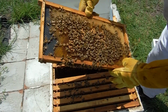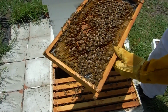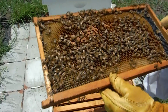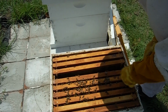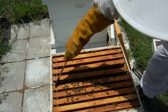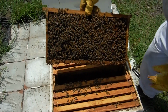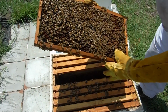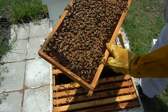Alright. Capped brood, a little bit of pollen. So a lot of good looking larvae in there. But once again, there's no honey. No massive amounts of bee bread like you usually see on these hives. Capped brood. Capped brood.